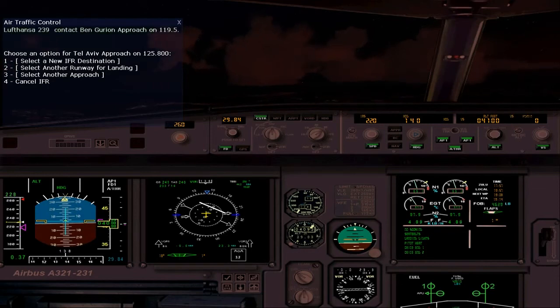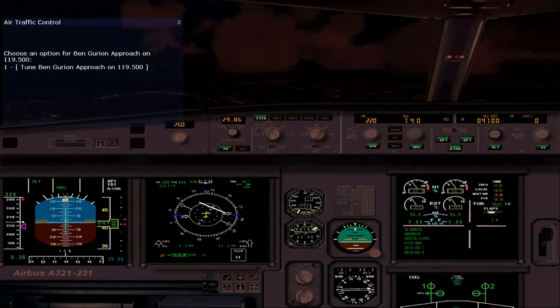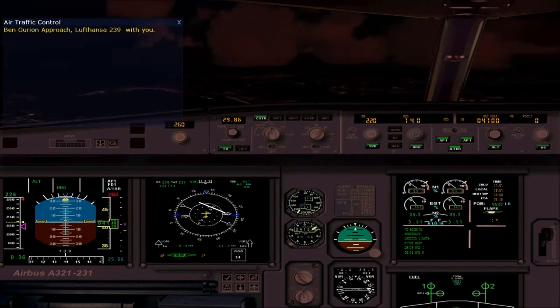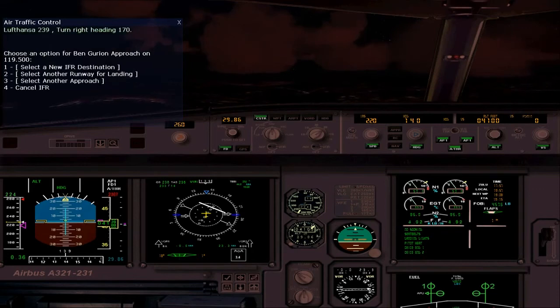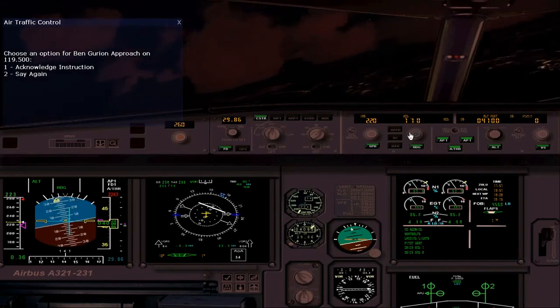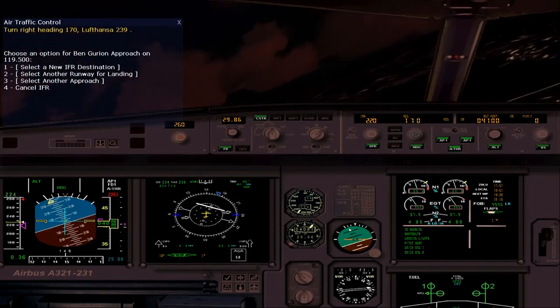Lufthansa 239, contact Ben-Gurion approach on 119.5. Going to 119.5, Lufthansa 239. Ben-Gurion approach, Lufthansa 239 with you. Lufthansa 239, Ben-Gurion approach, roger, altimeter 2986. Lufthansa 239, turn right heading 170. Turn right heading 170, Lufthansa 239.